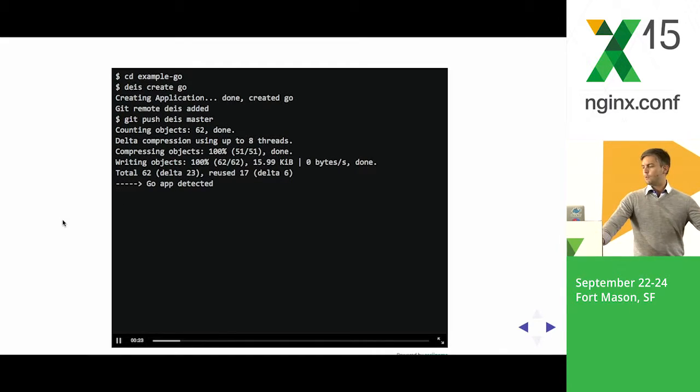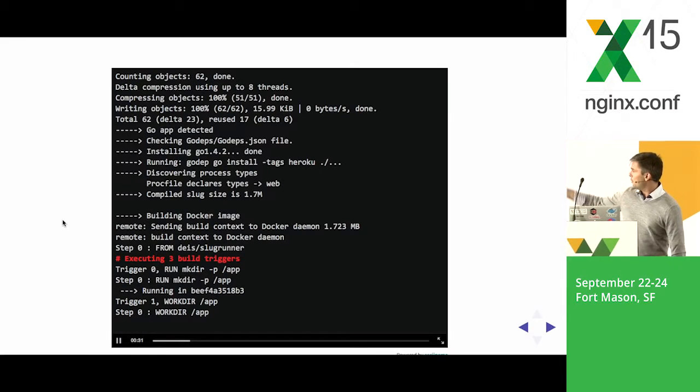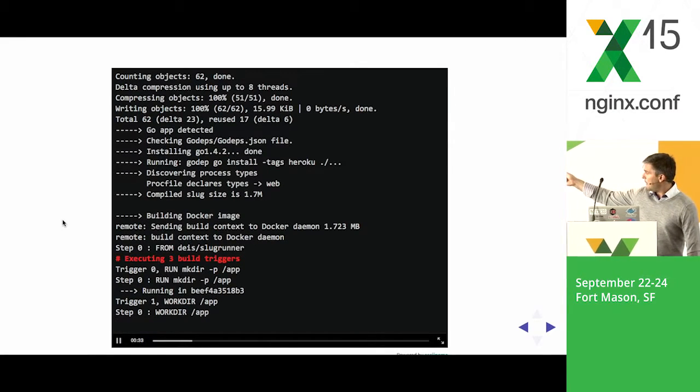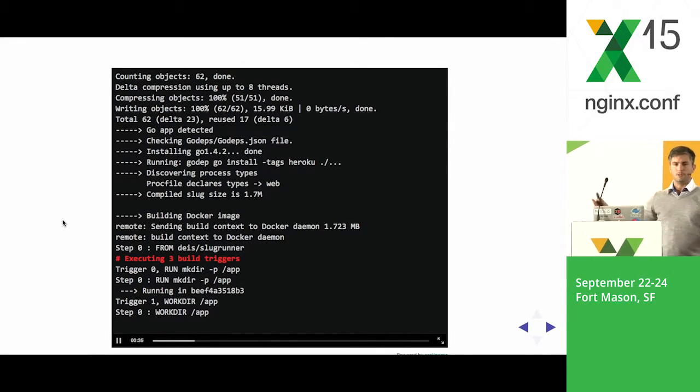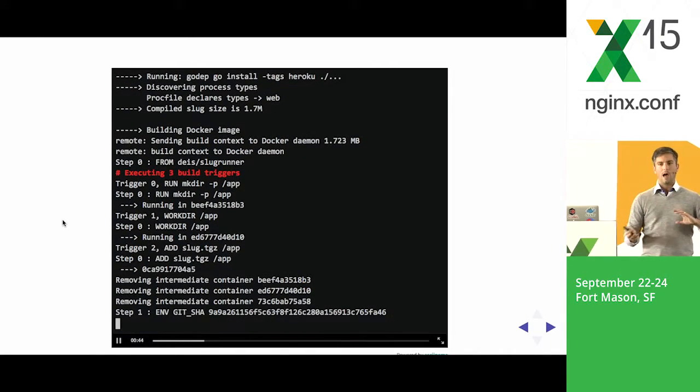And what this is doing is it's hitting our builder component, which is actually proxied to by NGINX. And the builder component is a Git server that is running a build pack. And you can see the build pack already sort of completed. It completed compiling a slug, which is essentially a Go binary. And now what it's doing is it's building a Docker image from that slug. So I didn't actually have to build a Dockerfile. I didn't have to do anything.